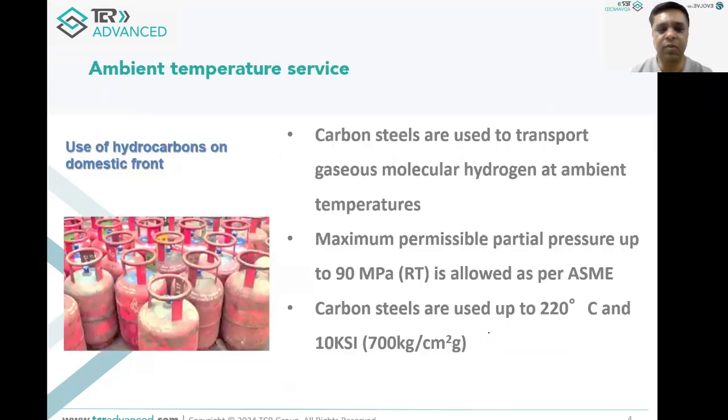But let us understand what is hydrogen. Hydrogen we know as fuel. It's a very important part of human life itself, and we are using this hydrogen in day-to-day activities in our life. Use of hydrogen, however, is permitted up to 90 megapascal at room temperature as per ASME. Generally, it is used up to 14 megapascal at room temperature in the cylinders, like 200 bars is the maximum one.